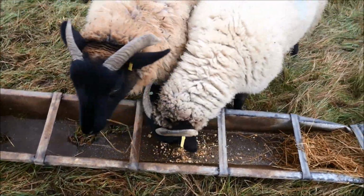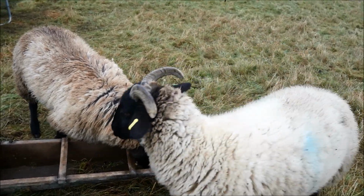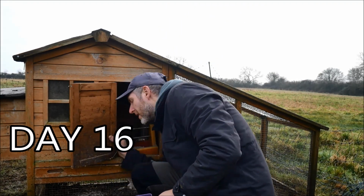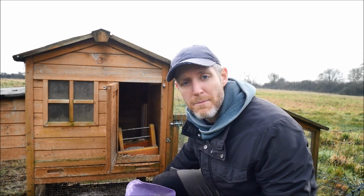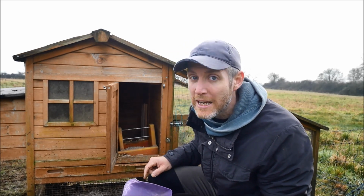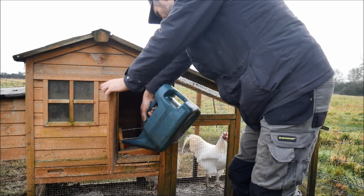I know, I've almost run out. I'm still waiting for consistent laying from this Ixworth hen. I got one egg the other day that I showed and laid it in the mud, and then she did lay another one inside and I put it in my pocket. And you can guess what happened. I forgot about it and I cracked it.